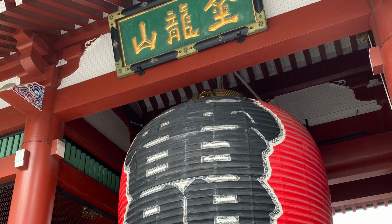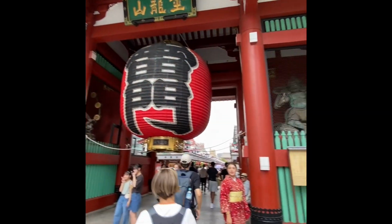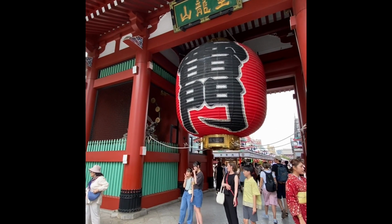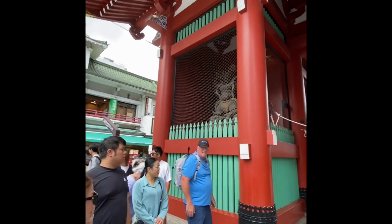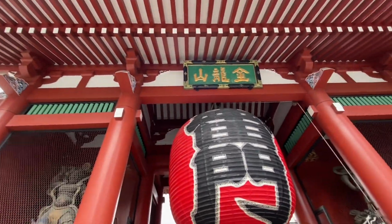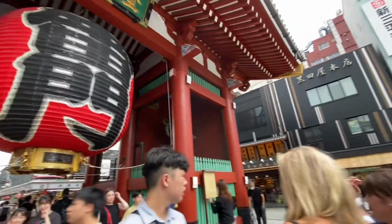This is the Thunder Gate, or otherwise called Kaminarimon. It is such an iconic spot in Tokyo, you can't really miss it. It is huge with bright red pillars, and you'll see this massive lantern hanging in the center. This lantern has bold black kanji characters on it, and as you can see, it's a go-to spot for photos for so many people.